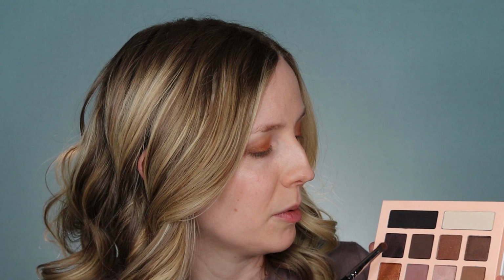I just want to add a tiny bit more definition to this outer corner of the eye, so I'm going to use this shade here called Burnt Mocha. Just going to take a little on this pencil brush and tap it in near the edge. I don't want too much, but just enough to give a little more definition. Work it outwards onto this hooded part of my brow bone.